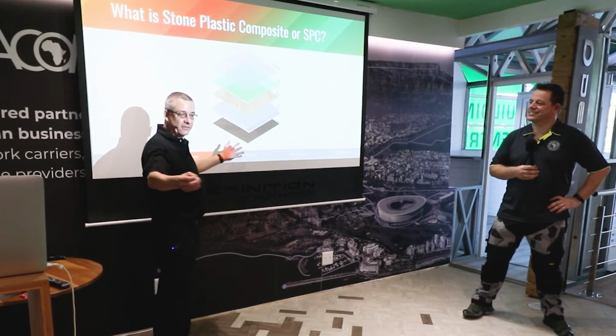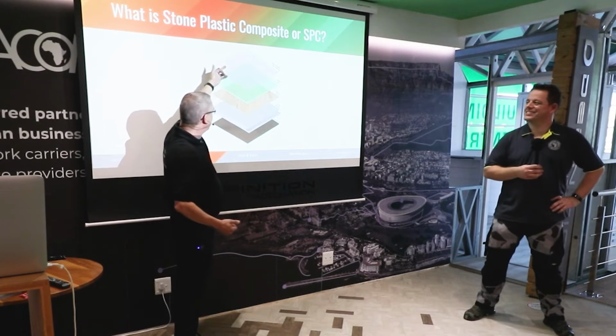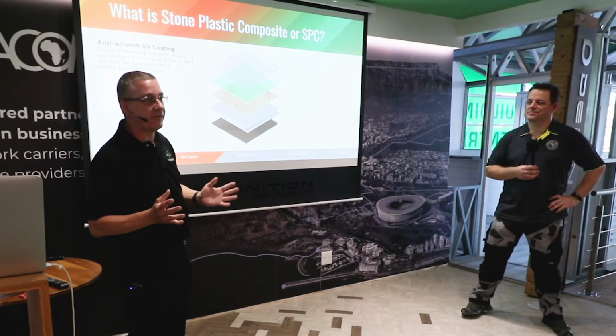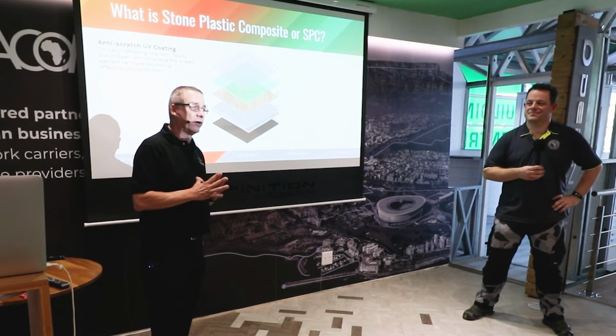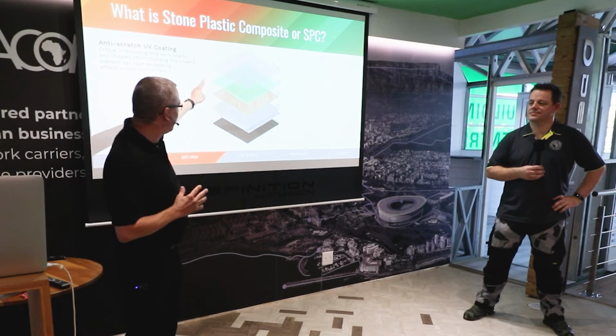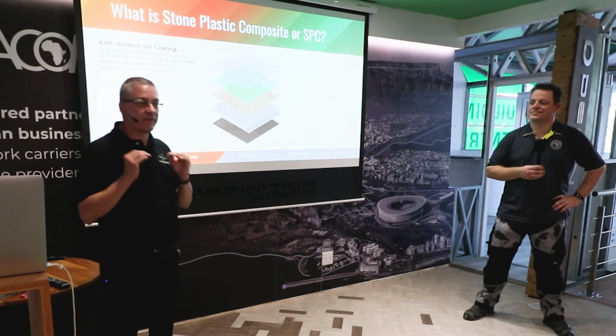You've got a sample in front of you or on your seats. On the very top is something you can't see. It's called an anti-scratch UV coating. Very important for the South African market because we've got UV rays like no other country in the world. UV rays will kill pretty much any type of flooring. So your UV anti-scratch coating is a very important factor.